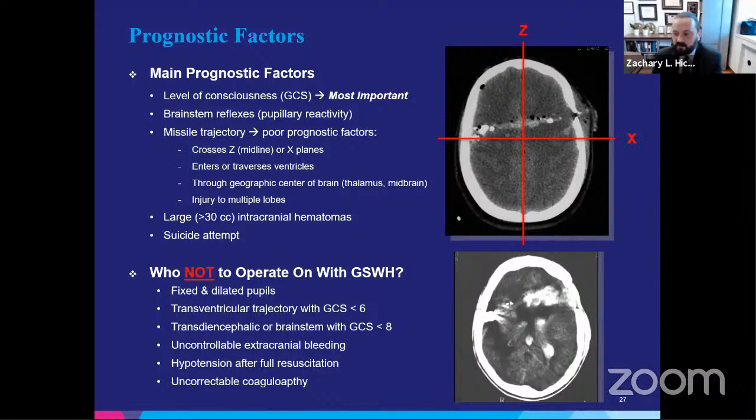And again, somebody that comes in fixed and dilated, if it just happened, we're going to resuscitate them aggressively, give them empiric hyperosmolar treatment, mildly hyperventilate them, and get their head up a bit. And if their pupils start to constrict, even if they're not fully reactive, that's somebody who may not have completed that infarction. That might not be a permanent injury yet, at least in terms of the brainstem.